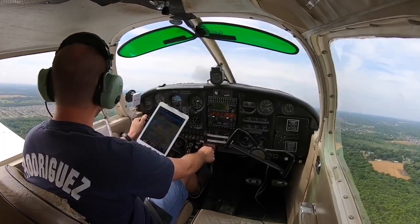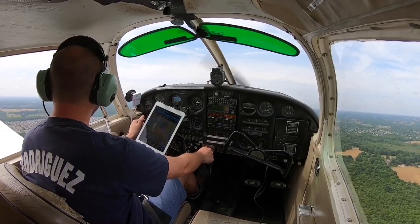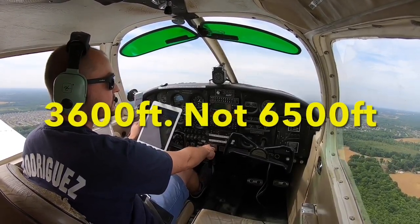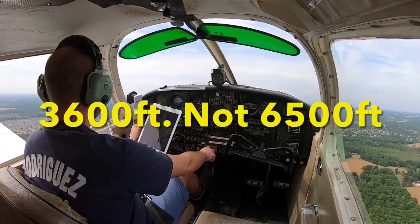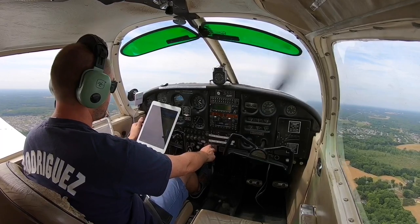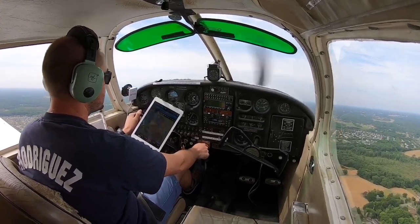For this flight, I'm not going to be climbing up too high. I'm just going to be keeping at 2,500. Like I mentioned earlier, there's a Bravo ceiling on top of me, so I want to keep clear of Bravo, any potential wake turbulence that might drift down into my path. I'm going to go ahead and turn on course here.